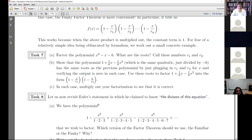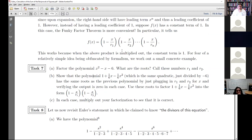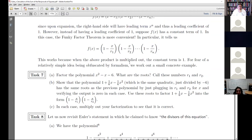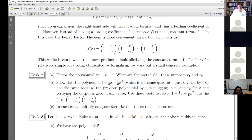One thing I would say is a small revision that I might make for future versions of the PSP: I have had students get confused. What does x squared minus x minus 6 have to do with Euler's calculation of the sum? Which is a totally valid question, and I realized later that I didn't say explicitly in here, which maybe I should, that Euler was not working with this polynomial. This particular polynomial has nothing to do with it, this is just a toy.